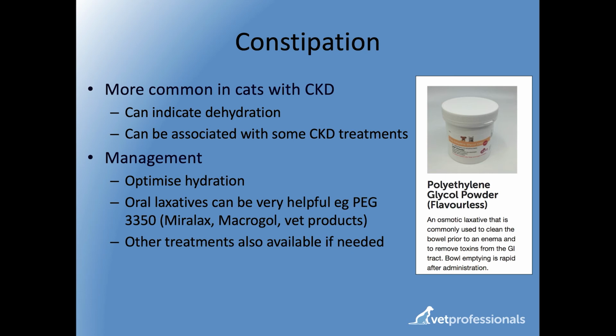Firstly, of course, if we try our best to maintain optimal hydration, that's going to provide optimal support to our cats in terms of every aspect, but including constipation. But secondly, there are some very good laxatives that are available and that can be helpful in cats. My current favourite is polyethylene glycol, and there's a photo here of a veterinary version of that, which is available from a company called Bova.